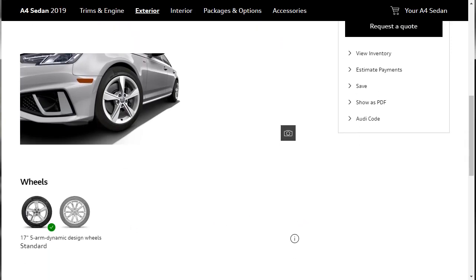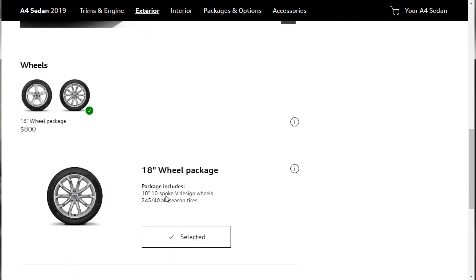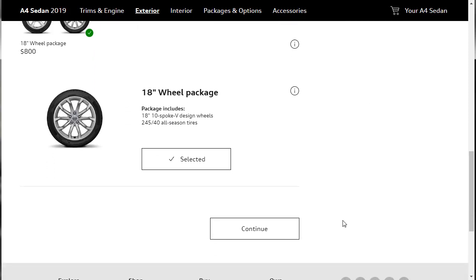Wheels, we've got these 17-inch 5-arm wheels or the 18-inch wheel package. It's $800. I'd rather upgrade my wheels. That's that 18-inch wheel package. We just selected it. Okay, let's move on to interior choices.